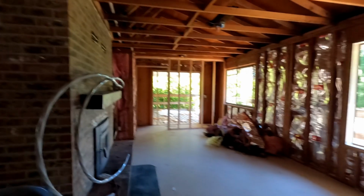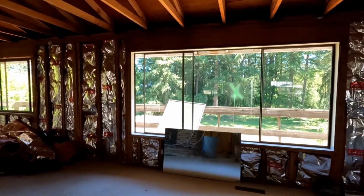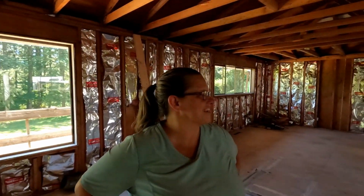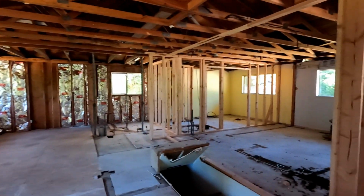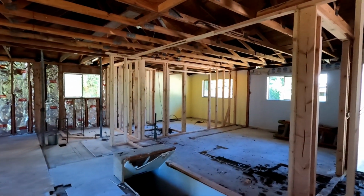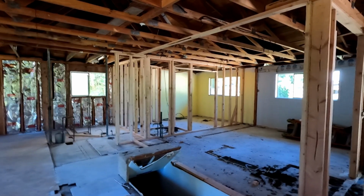And just like a nice little family room right here. Get our TV hung back up there on the fireplace. Yeah, it's gonna be pretty cool. Super excited. I know. It's exciting that it's taken shape. Yep, starting to see a little bit what it's gonna be. It'll be fun to have a video that follows up and kind of shows it finished. All right.